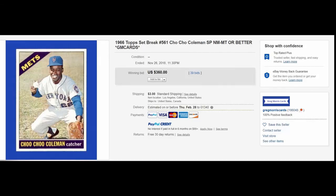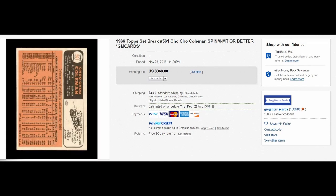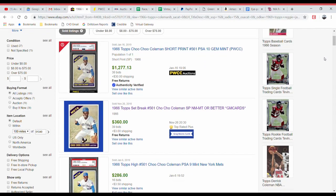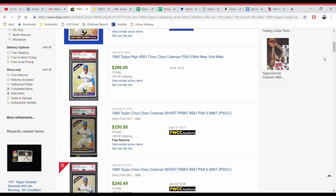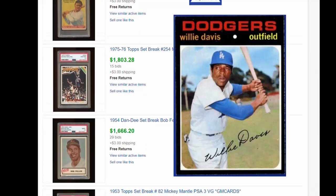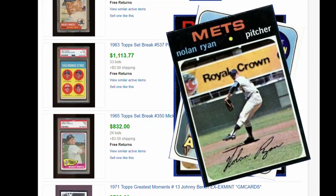I'll close with one last card. $360 for a raw 1966 Choo Choo Coleman. Yes, I know, it's a high number, short print. But is it worth Hall of Fame money? Again, someone could have just bought a PSA 9 example for much less. There's a lot more examples out there, but these are the ones that really stood out to me.